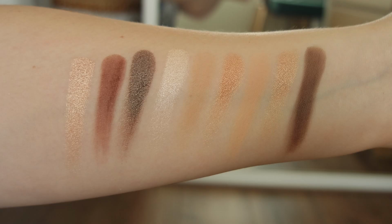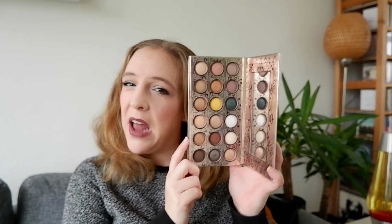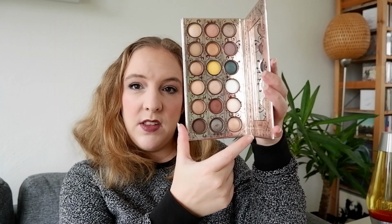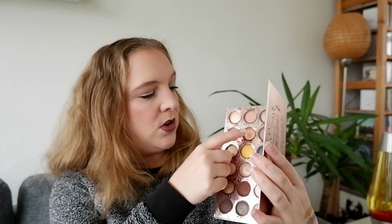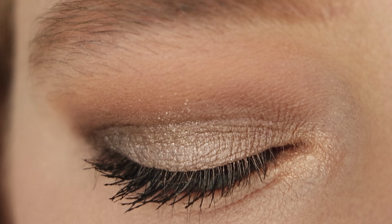I do have to say that while it's really good quality, really blendable, nicely pigmented, and stays put on the eye very, very well, this being an 18 pan palette, it's got a couple of repeat shades, which is a bit of a shame. For instance, I feel that this shade here and this shade here are identical when you put them on the eye. The same goes for this shade here and this shade here. Some of these mattes aren't super diverse, so there's not a lot of versatility.